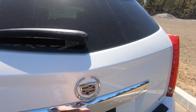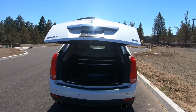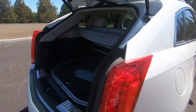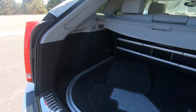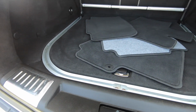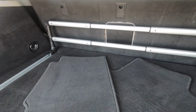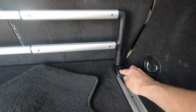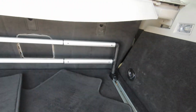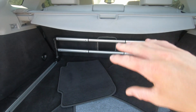And then we'll come around to the back where we do have an electric hatch. And you'll see the SRX is very spacious in the rear cargo area. Lots of space. And then you'll see this unique track that's integrated in the floorboard with that rack. Kind of a unique system to allow you to separate the cargo space. And so you can push on this button here and this whole rack will slide. I don't have 2 hands to do it, but it's kind of unique because you can either move it like halfway this way and you could put objects on either side.